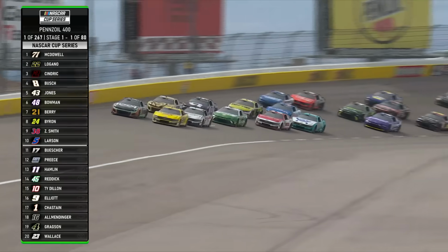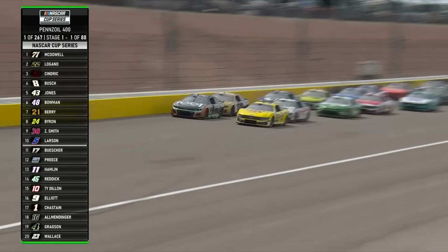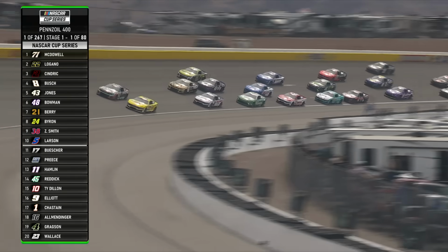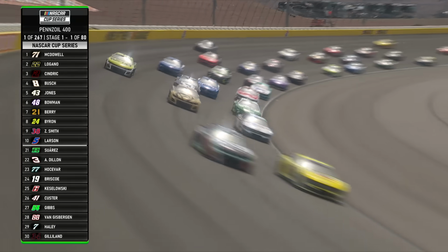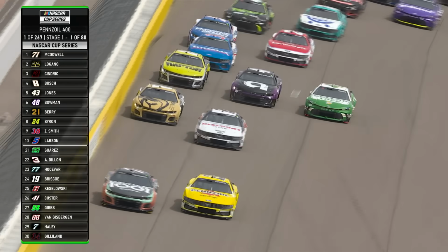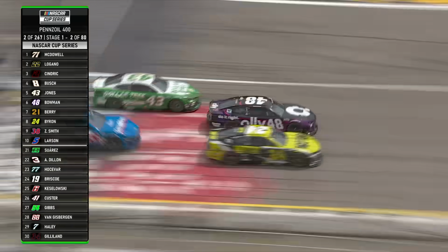Well, you see that little gap in between Michael McDowell and the second place car, so he's going to get a shot right about the middle of this straightaway. Right now, these cars will have the most grip, as you see William Byron up there on the top side. All these lanes will work today, and as a driver, you just want to find the cleanest air possible. Get out from behind that guy in front of you.